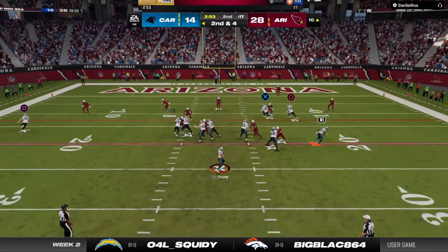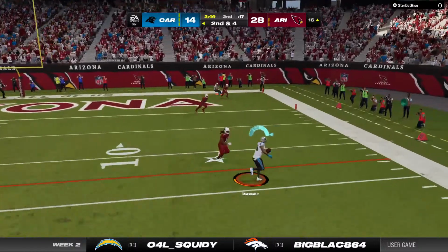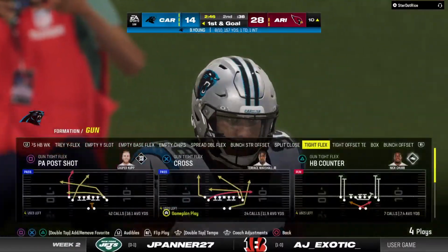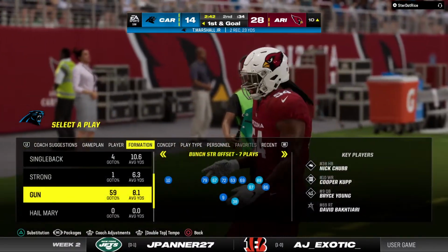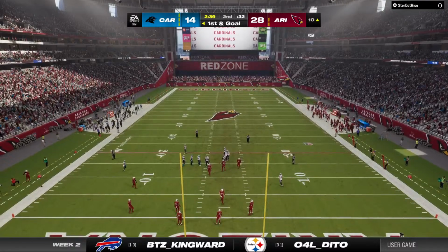Ready. Second down, Young. He's got a man. That's Marshall. And the Panthers are going to have a first and goal as the tackle is made at the 10-yard line. Great mix of play calling so far. 3 runs, 3 passes. All 3 passes have been completions.